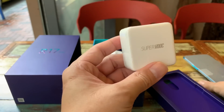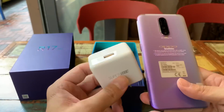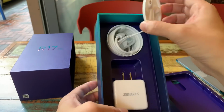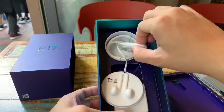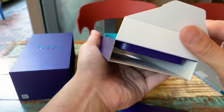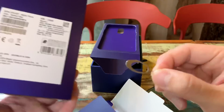So yeah, the charging brick is a little bit thick though, but that's because it has to pump out a lot of current into the phone. So right here you have earbuds. These are USB-C earbuds because obviously the phone does not have a headphone jack. So over here you have a soft jelly case. And right here, a SIM ejector tool.